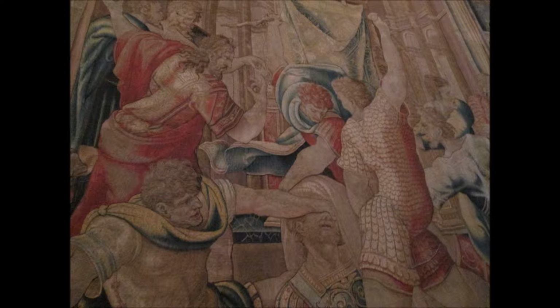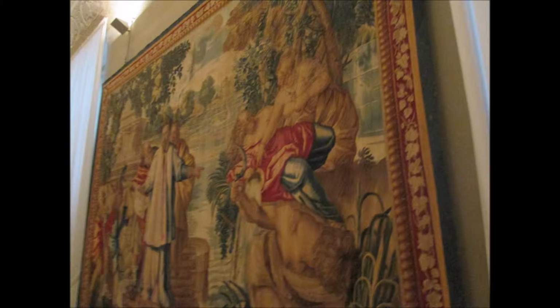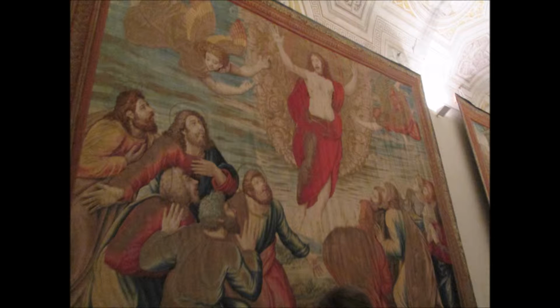They have to be 30 by 30, and depicting scenes from the Bible, scenes from Jesus' life. Really amazing. And these are from really the 13th century, so these are around 800 or 900 years old.